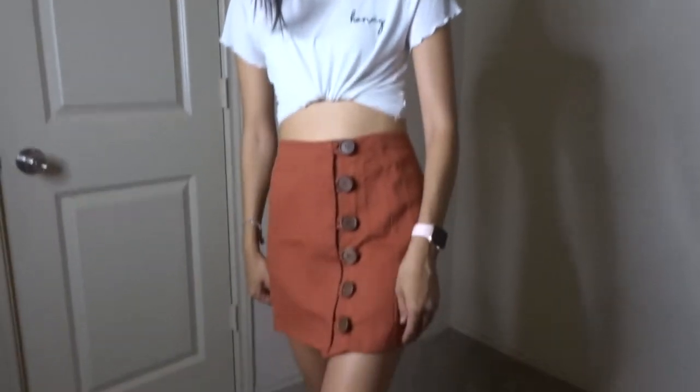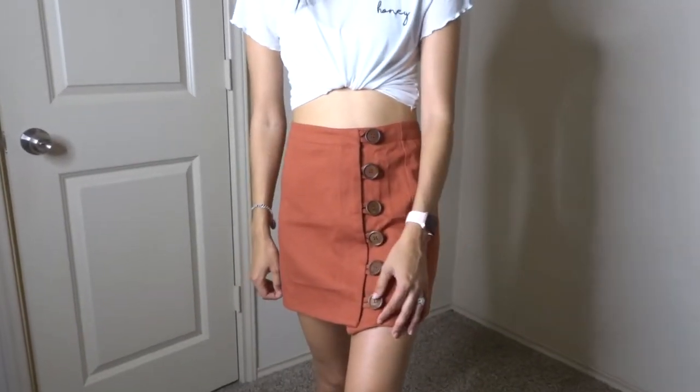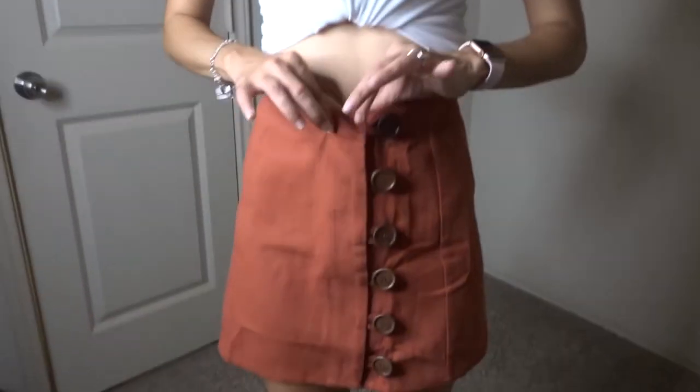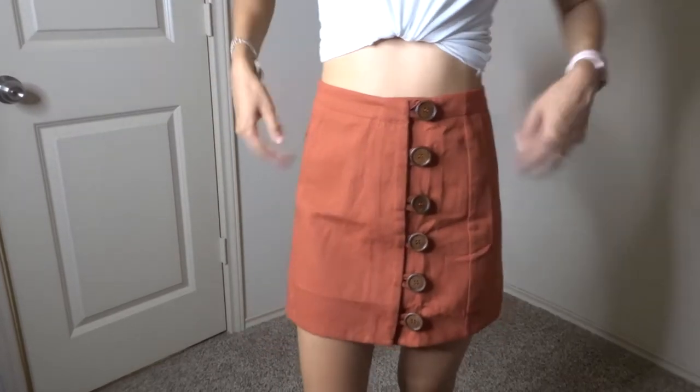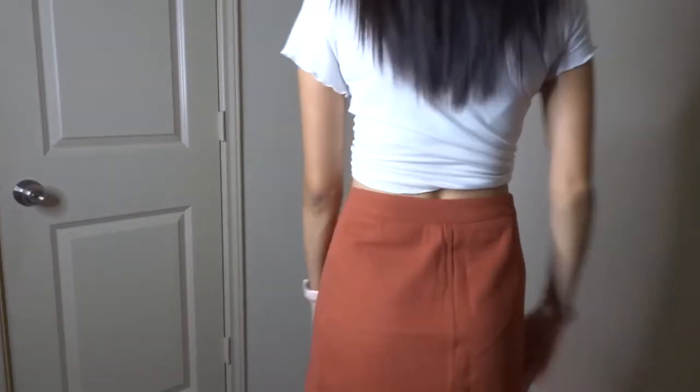Okay. So now I'm going to try on the next. So last shirt from Shein is this little orange, copper, rustic color around there. It's a little bit loose on me, as you can see. Just a little bit, but nothing too bad. I paired it with another white shirt, and yeah, that's how it looks.